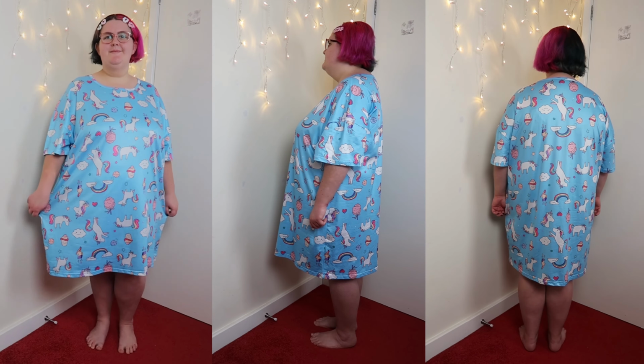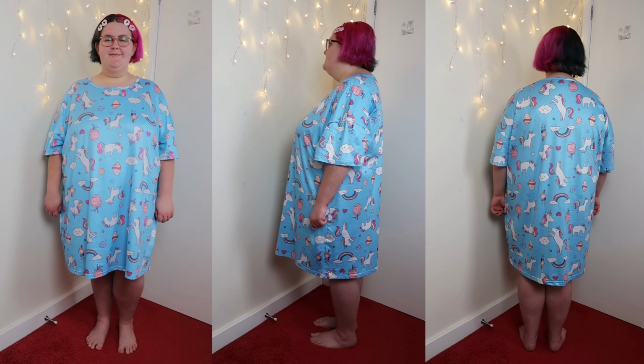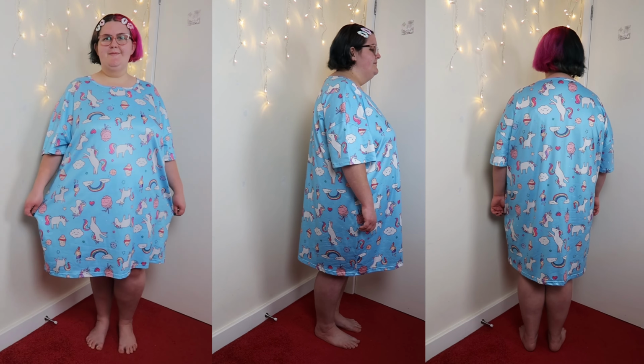I can't get over how adorable this pattern is. I love anything with a cutesy style pattern like this, and that is genuinely what drew me to this in the first place. I'm so over the moon with how this fit and looks. Not one bad word to say about this one. Perfect for nightwear and loungewear really.